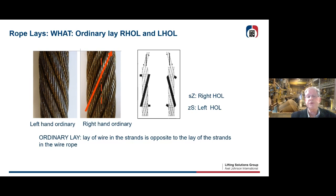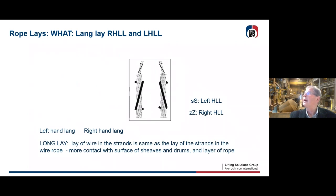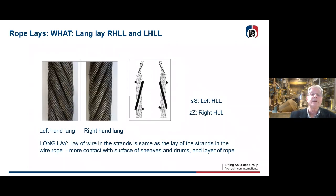But if you look closely in the strand, the right-hand rope has in its strands wires which go to the left. This is what we call ordinary lay. So you have ordinary lay also in the left-handed. You see in the left-handed rope, you look into the strand, then you see that the wires are going to the right. And this is what we call right-handed ordinary lay, because there is a guy, Mr. Lang, he invented the Lang's lay.